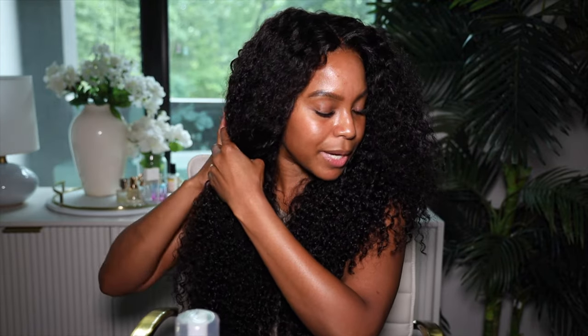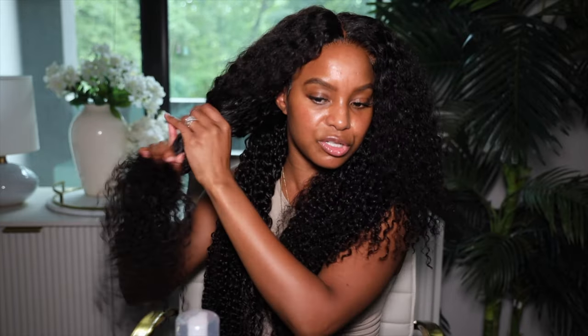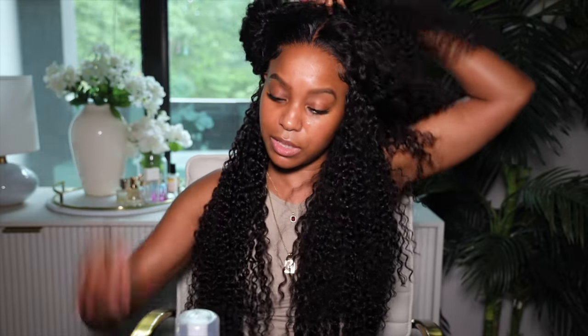I'm just gonna work from the back. I'm probably gonna work in bigger sections and just focus on the ends because this is a lot of hair, and I'm not trying to be here all day. And I say this every time, and guess where I be? Here all day. I'm gonna try my best not to do that, but I guess we'll see.